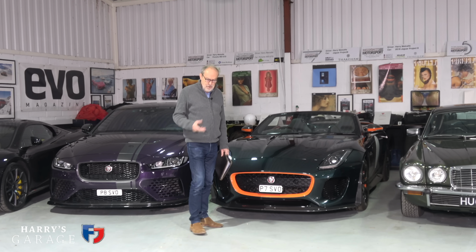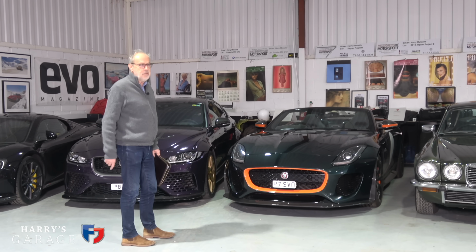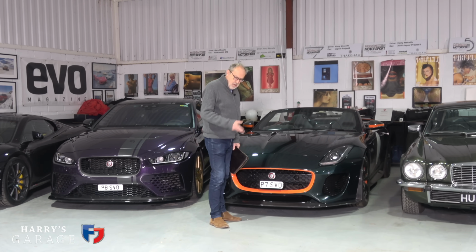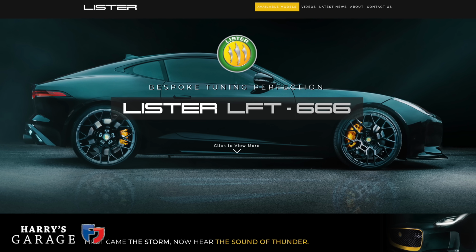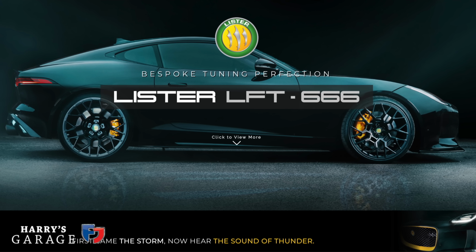And I've been looking around. Tom Lempford will obviously be able to look after these cars. I think there's a real opportunity for someone. But I've also been talking to Lister. And Lawrence Whitaker up there did those limited run Lister 667 cars. And they tweak the engine and things.